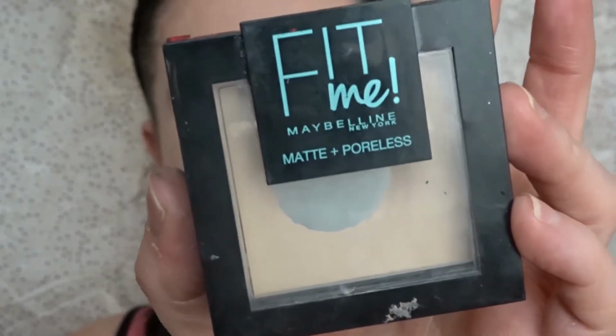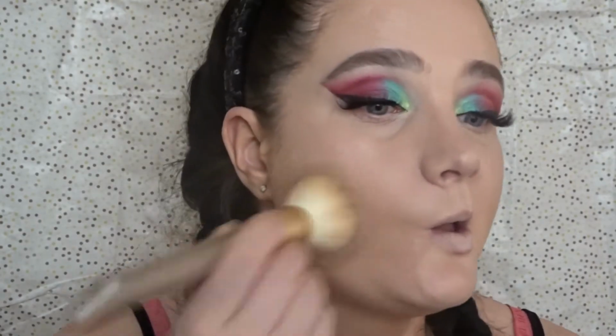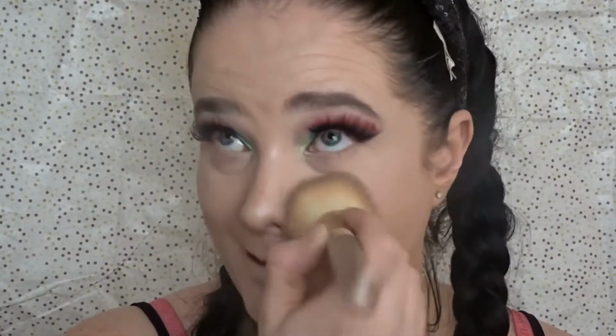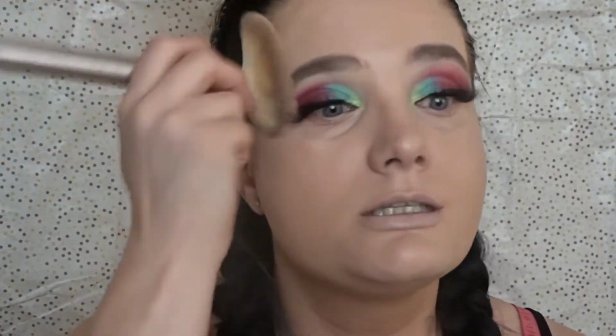For my Fit Me pressed powder in 1.5, and this is Natural Ivory. And I'm just going to pounce that over. So I'm not doing any swirling motions, I'm just literally dabbing my face with the powder just to set my face. So this is my first ever piece of makeup from Kiko and I absolutely love it.